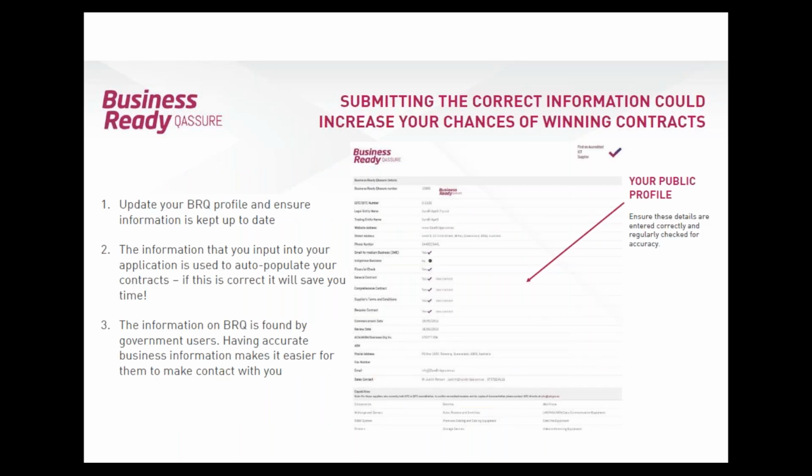Your public profile. Submitting the correct information could increase your chances of winning contracts. Your public listing is made up of information from your application and can be updated to reflect changes, while also highlighting important information that could affect your weightings, such as if you're an SME, if your regional location status is listed, if you're an Indigenous business, the right person to contact, and your right business capabilities. This important resource is an easy win to get your business noticed.